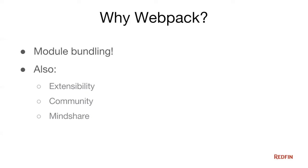Webpack also has a pretty significant portion of the module bundling mindshare. If you troll around the internet, there are other module bundlers, but you would be hard pressed to find one that has as much documentation or as much engagement, I guess, as Webpack does.